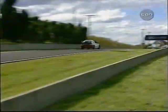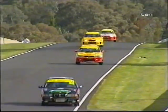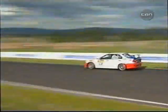Yeah, good result. As we mentioned, they were so fast in qualifying, about 0.4 off the pole time, and everybody's saying who was John Woodbury, because he was the man that set the time in qualifying, and he hasn't had an enormous amount of experience, particularly in production cars, nor here at Bathurst.